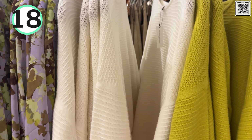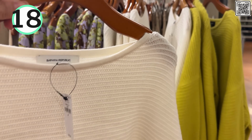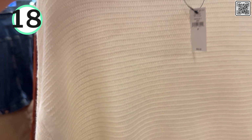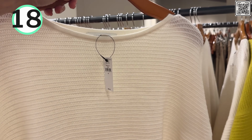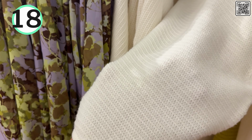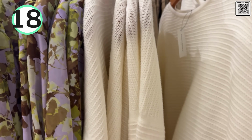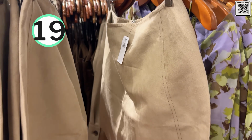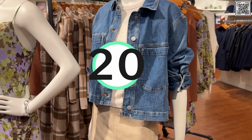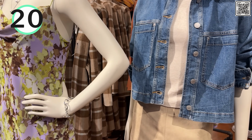Some boat neck, crew neck sweaters, really cute. They are like 50-something% cotton and then polyester, so they do feel nice. They're a nice lightweight material. I don't find it see-through, really not in here, but you may want to wear something under. A little faux suede skirt. It's got a back zip. I love this denim jacket with the big patch pockets, really cute with the crop look.